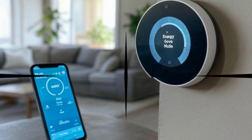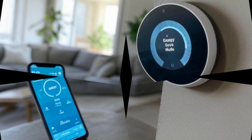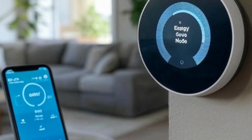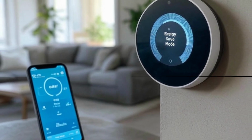1. Installation. Some smart devices, like smart thermostats, may require basic wiring. It's always a good idea to hire a professional if you're unsure about installation. However, many devices are designed for DIY installation with step-by-step instructions.